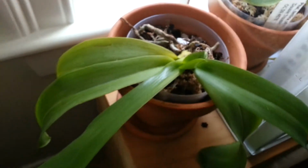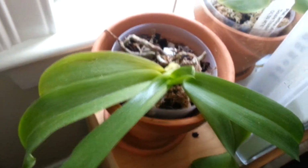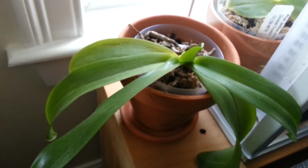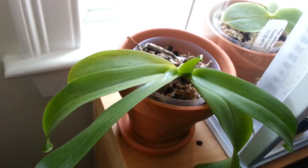And this is a Phalaenopsis hieroglyphica. It's growing a new leaf, as you can see. And this one's just plugging away, and it's pretty healthy.